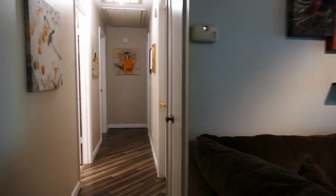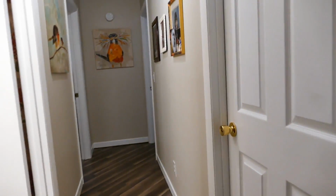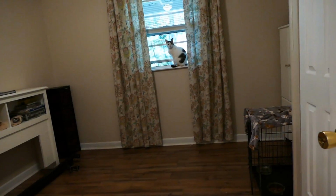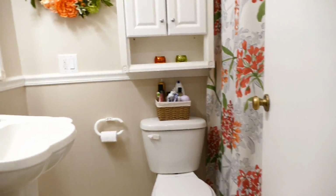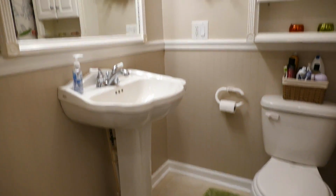So as we go down the hallway here, you'll see this first door on the right is a linen closet. Here's bedroom number one right here. And you can see this laminate floor runs all through the whole house. There's a little kitty up there watching me. And then you come out across the hall, you got a full bath with a shower and a tub. Everything has been updated, so it's all like brand spanking new.